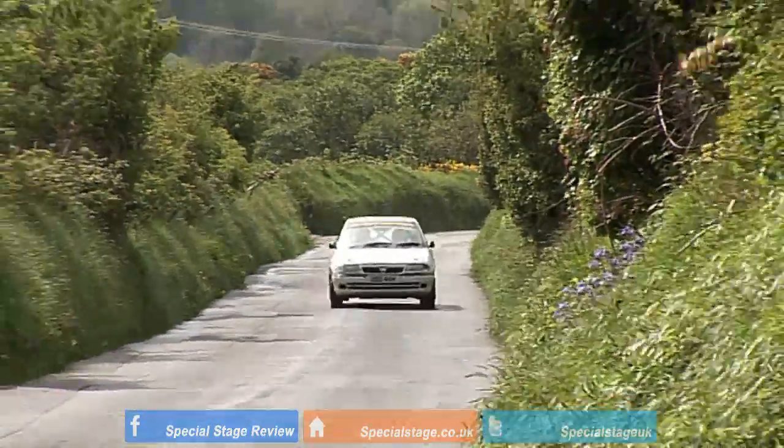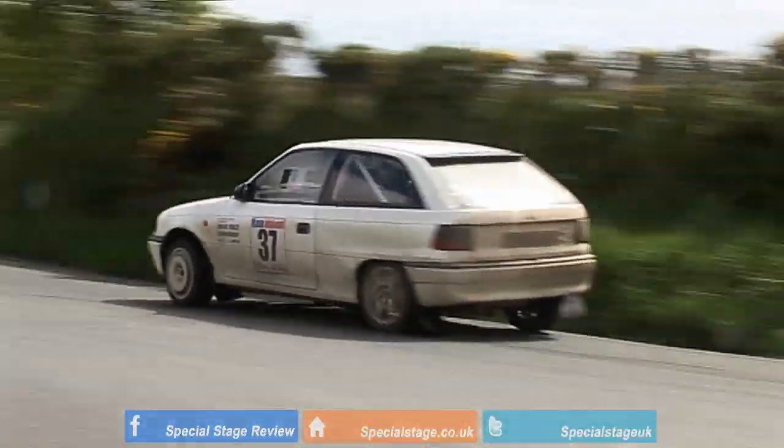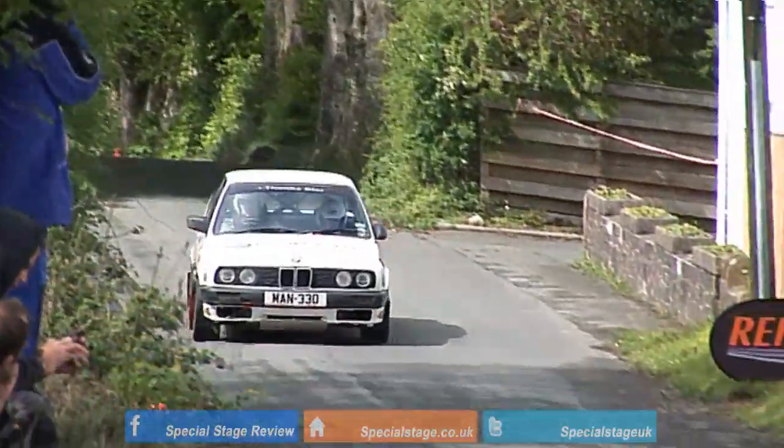Guy Simkis and Debbie Perry have showed us a consistently fast run to lead the class all weekend. They finished with the B11 win and 21st position in the Astra.